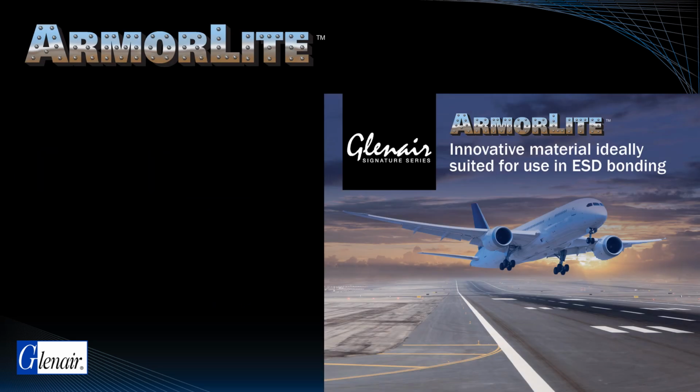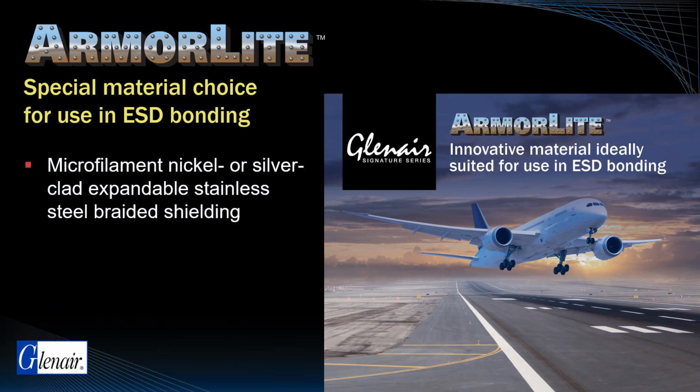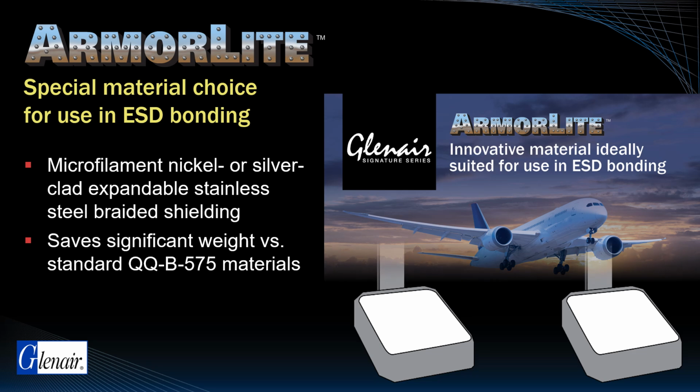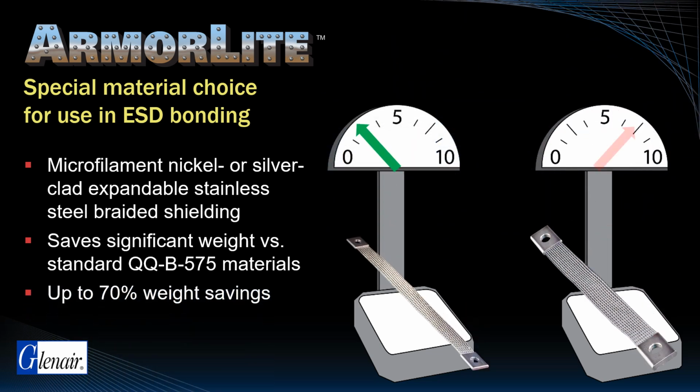Armorlite is an innovative material ideally suited for use in ESD bonding. Armorlite is a nickel or silver-clad stainless steel microfilament material that saves significant weight compared to standard QQB 575 materials. A 100% Armorlite ground strap, for example, is more than 70% lighter than a conventional plated copper ground strap of the same length.